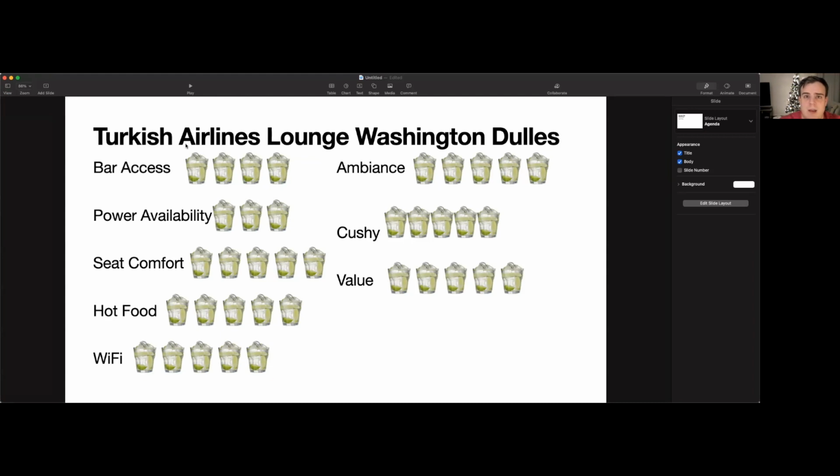Value, 5 out of 5. This is a Priority Pass lounge, so it's not something where you have to have a really high bar to get in. Overall, that puts it at 36 out of 40 on the vodka soda score system, which puts it as the highest Lounge Lizard rated lounge to date.